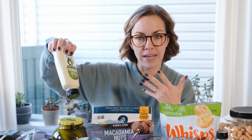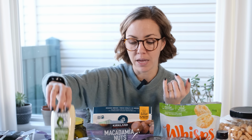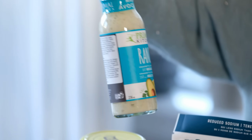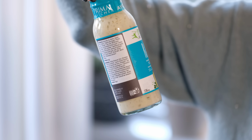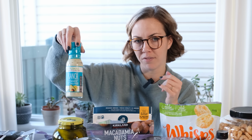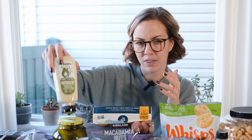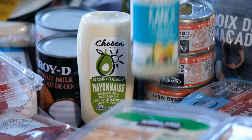Some other ways to increase your fat content in a meal is mayo. So we will do chopped salad and add mayo, or you can add mayo to lettuce wraps or whatever you may want to add it into. We got this ranch, it's not organic, but it's made with avocado oil instead of vegetable oil or saturated oils like that. And same with the mayonnaise. So that's important to look for as well in terms of just a healthier option.